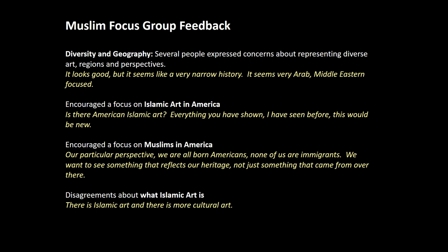We received a great deal of feedback from these groups. This is as we're closer to finalizing the exhibition at this point and laying it out in space, making our final choices. And we received great feedback, including thoughts about works of art on the checklist, concerns about how Middle Eastern art is represented, and actually more concern that it dominated the content of the exhibition.